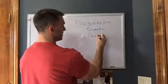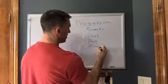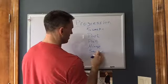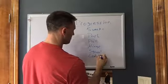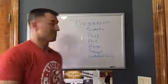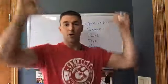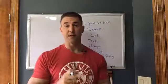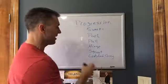We use some simple terms: a push, a pull, a hinge, a swing, a squat, and a loaded carry. Okay? Some of you probably have not even heard of a few of those movements. So a push can be a chest press, an overhead press. A pull can be a row or a lat pull down or a pull up. A hinge is a deadlift movement, a swing, a stiff-legged deadlift, an RDL, Romanian deadlift, anything like that.